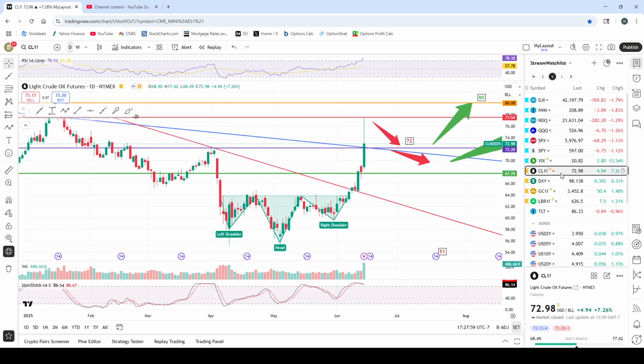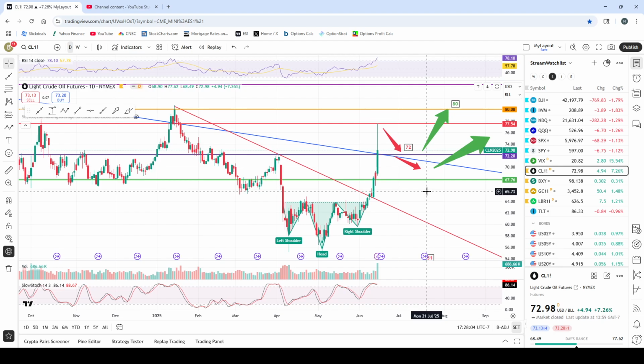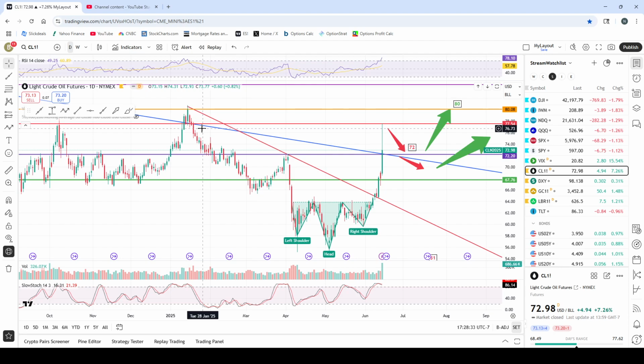What about oil? So oil, I did a quick video yesterday showing that the inverse head and shoulder on the last week, Friday, was here. They say it might go up all the way to 72 due to the height of the head to the base. It did, and it went all the way to 77, testing the previous high here.